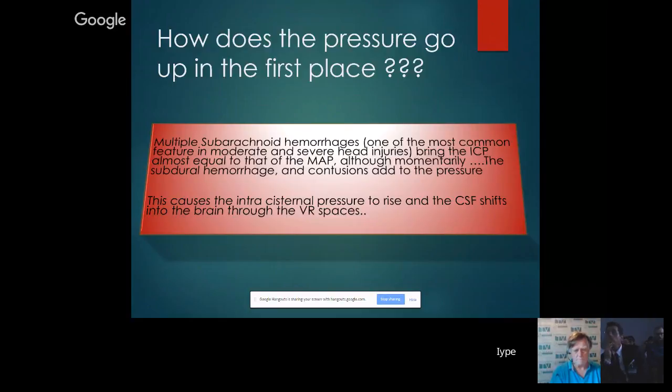You see that. So, a lot of people ask me, how does the pressure go up in the cisterns? Multiple subarachnoid hemorrhages, the contusions. Subarachnoid hemorrhages is what produces the intracisternal pressure to go up. And this is what causes the CSF shift in the brain through the Virchow-Robin spaces.